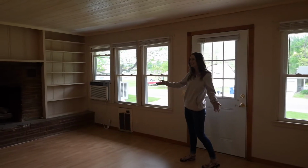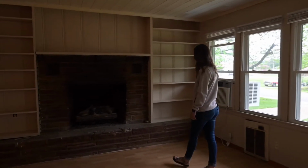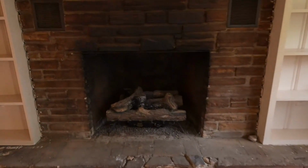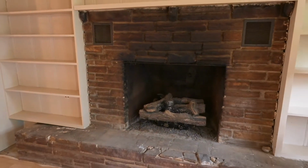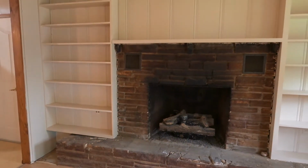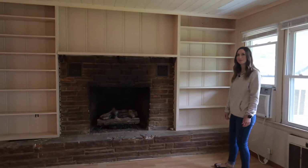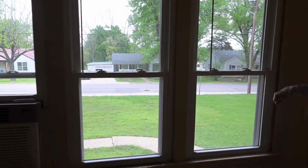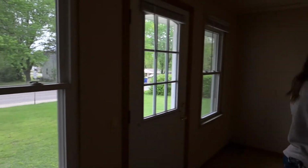Well, you've seen the living room here. You have natural gas fireplace. Oh, is that natural gas? It is. Wow. I bet it'd make it feel really cozy in here. Yeah. And I love these built-in shelves. You could have your decorations, books. That's what I would be putting up there. A lot of the windows have been replaced to the vinyl double pane, and they also tilt in so you can clean them. Oh, wow, that's handy.